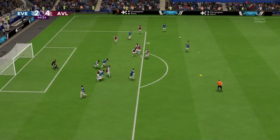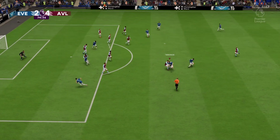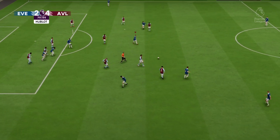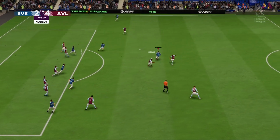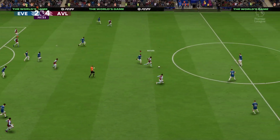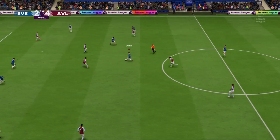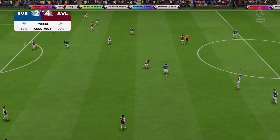He'll have a go here. You might say the wall did its job. Garner. Well, no way through. Chance maybe to use their counter-attacking ability to good effect. Well, it looked highly promising, but it came to nothing in the end.